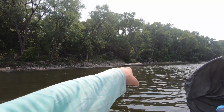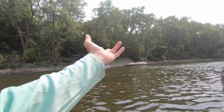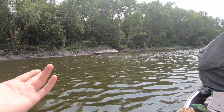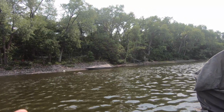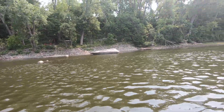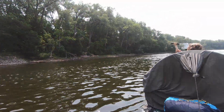Looks like this boat is on a mooring ball. It's the first time that we've at least noticed this on the river. I was wondering about that. So it also looks like it's aground because it's so shallow, but normally this boat is floating out in the river on a mooring ball. That's cool.